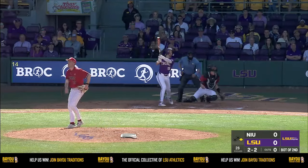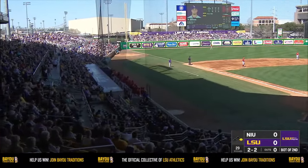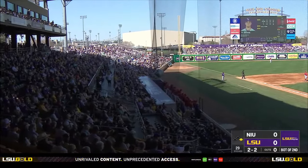Jake Brown, the left-hander. The right-handed hurler delivers, and it's fouled back into the screen. Bounces down the first baseline.